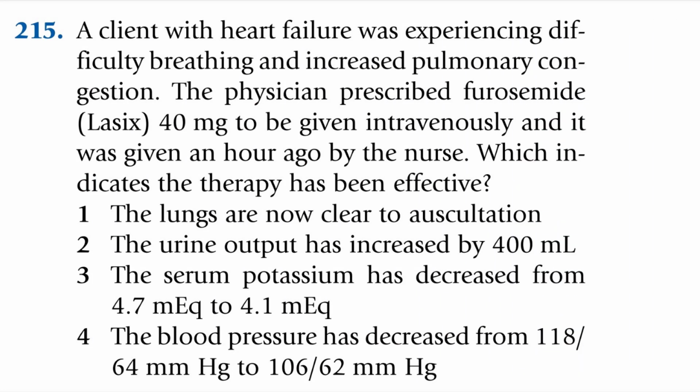215. A client with heart failure was experiencing difficulty breathing and increased pulmonary congestion. The physician prescribed furosemide (Lasix) 40 mg to be given intravenously, and it was given an hour ago by the nurse. Which indicates the therapy has been effective? 1. The lungs are now clear to auscultation. 2. The urine output has increased by 400 milliliters. 3. The serum potassium has decreased from 4.7 mEq to 4.1 mEq. 4. The blood pressure has decreased from 118/64 mm Hg to 106/60 mm Hg.